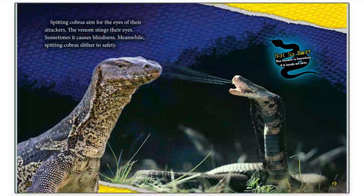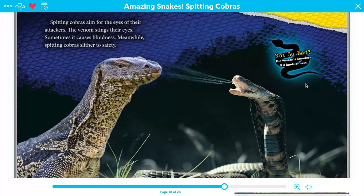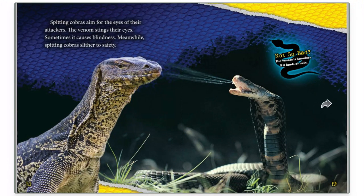Ooh, another cool picture. Spitting cobras aim for the eyes of their attackers. The venom stings their eyes. Sometimes it causes blindness. Meanwhile, spitting cobras slither to safety. The venom is harmless if it lands on skin. Oh, okay.